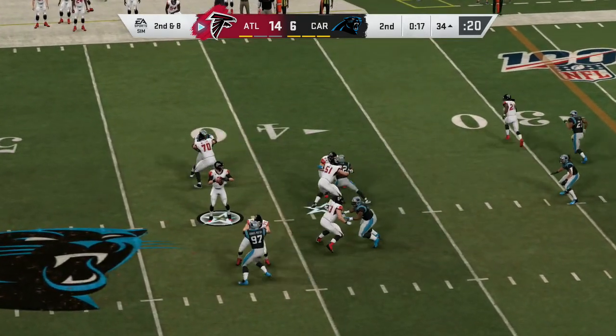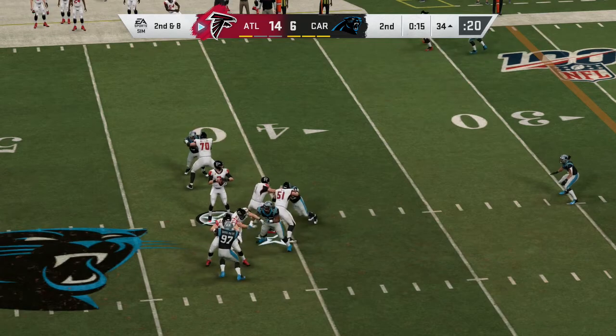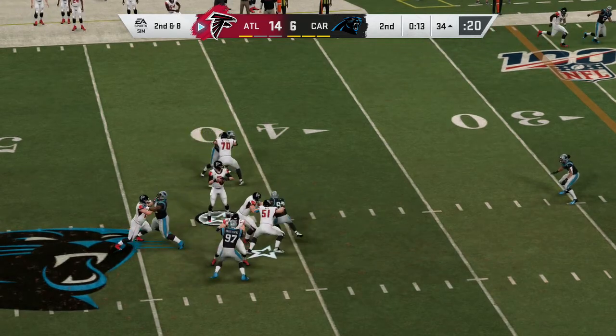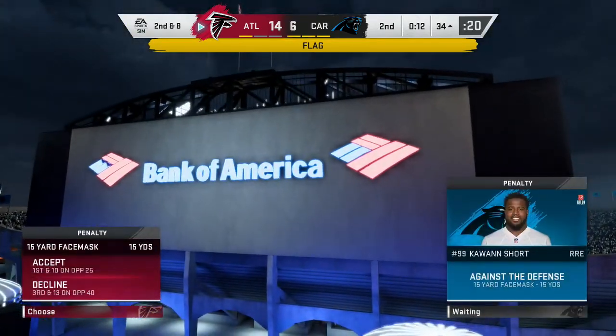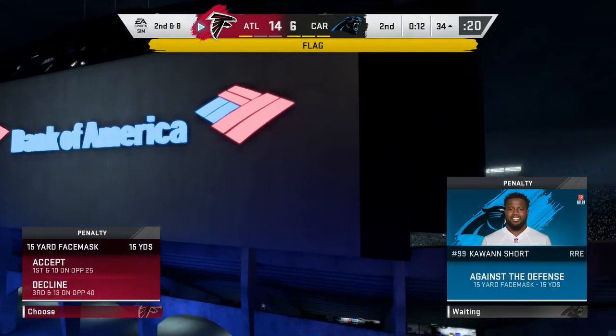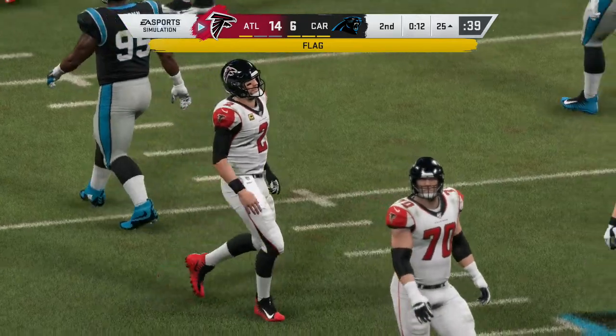Throwing again, Ryan. And he's taken to the ground, but he was pulled down by the face mask. Here come the flags, and I believe this is going to be a first down.